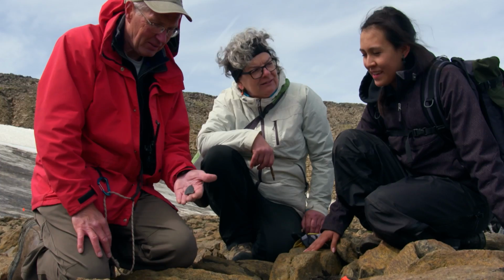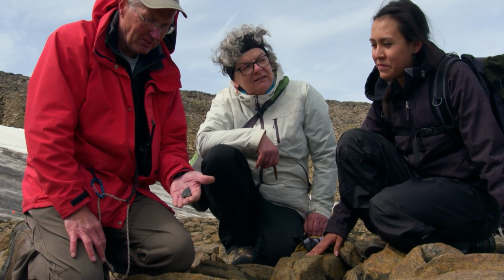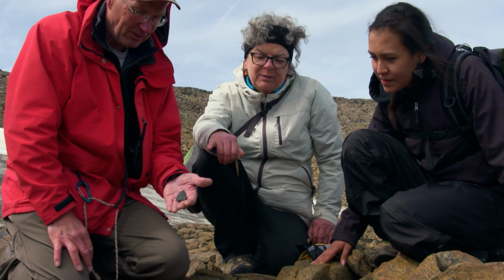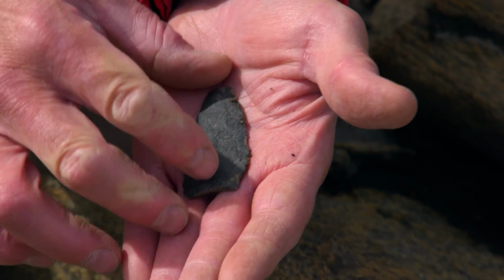Greg Hare is with college student Nansana Murphy, a member of the Champagne-Eshak First Nation. Yeah, it really stands out, the colors. And with anthropologist Sheila Greer. And you can shape it. The old people knew what they were doing. They chose rock that they could shape.